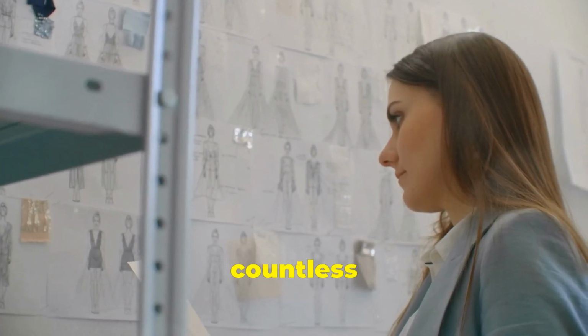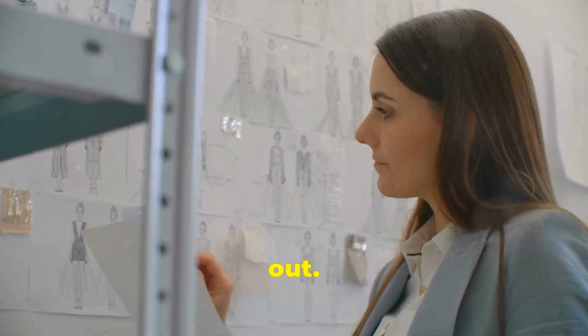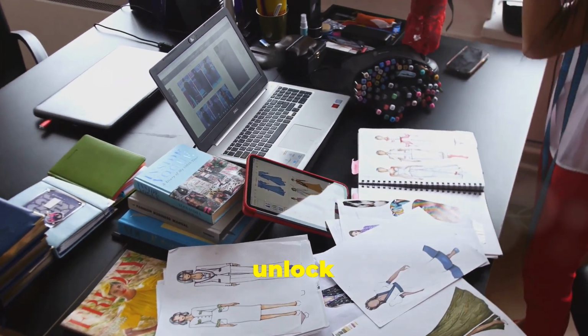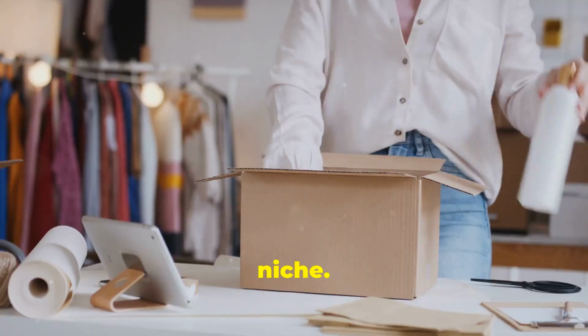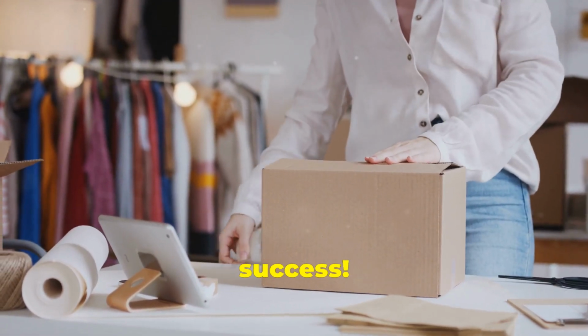But with countless possibilities, finding your niche is the key to standing out. This guide will equip you with the tools and knowledge to unlock your ideal POD niche. Get ready to embark on an exciting journey to print-on-demand success.